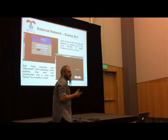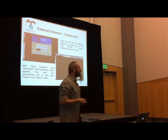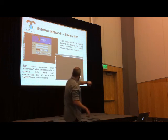This default admin ID and password. Default admin is probably never going to lock me out. Therefore, I'll spend the next week or two hacking into it. Which is what happened in this one, the one down the bottom here.